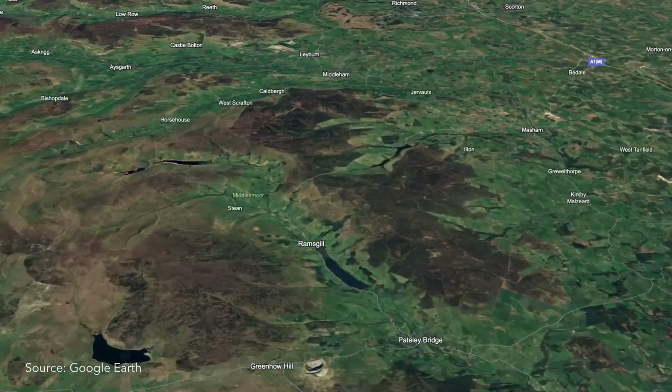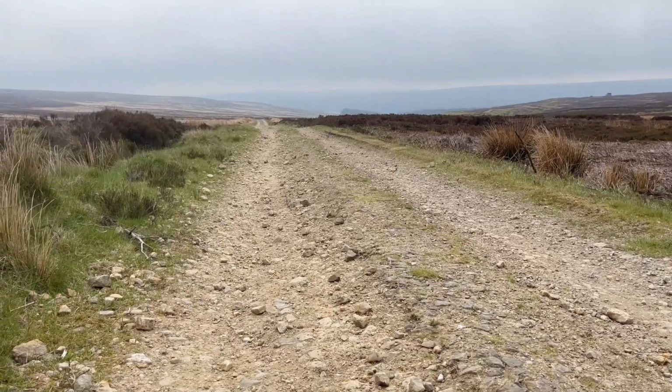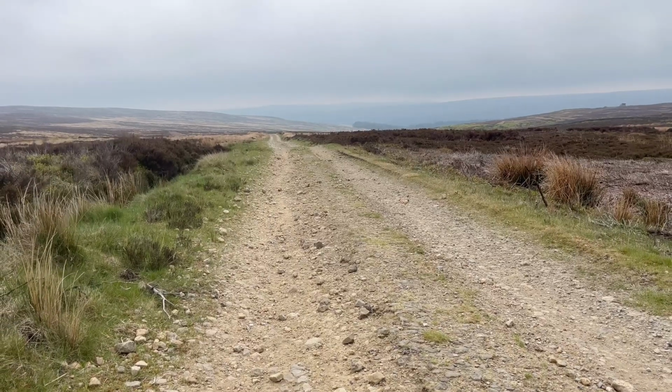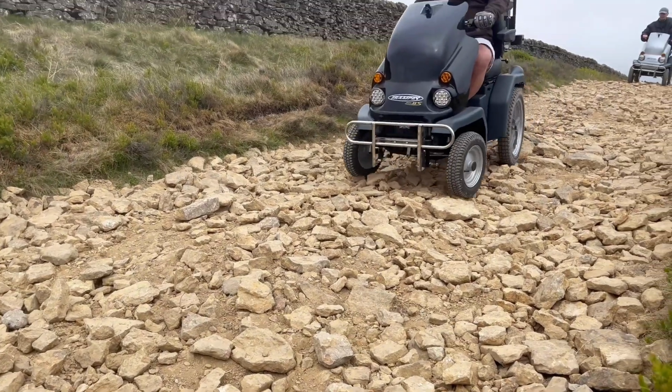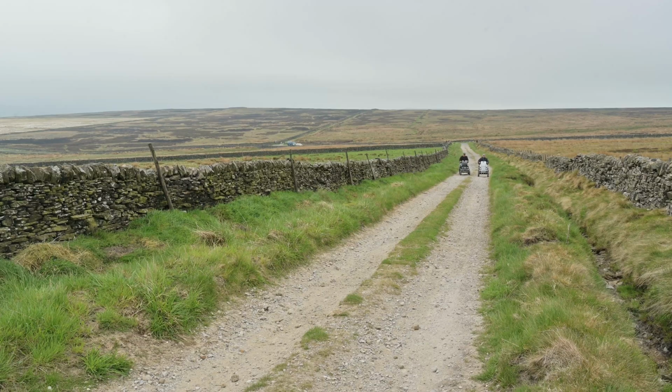This trail takes you on a triangular loop around this site of special scientific interest, along a series of shooting tracks, the majority of which are quite uneven and undulating. The start of the route takes you up the road to a spur track, leading uphill to the triangular loop.